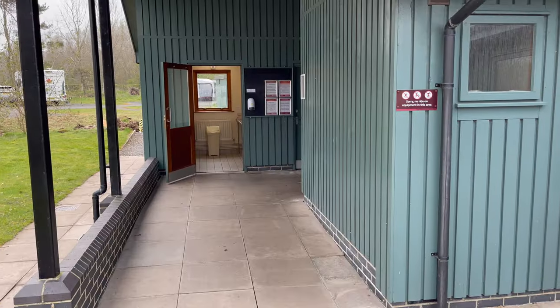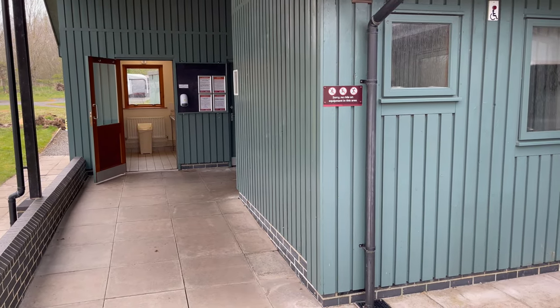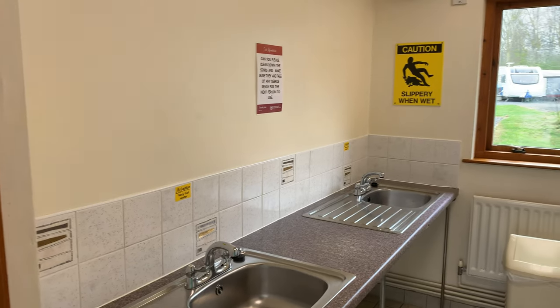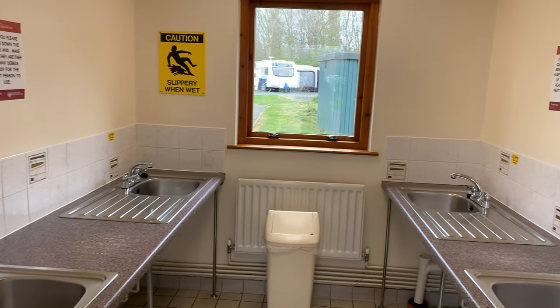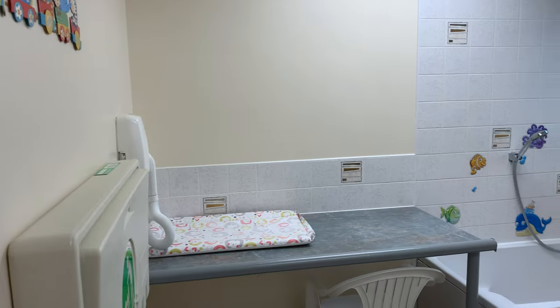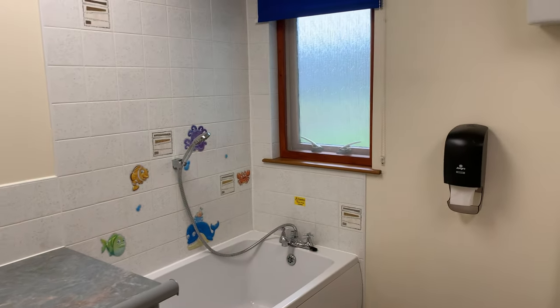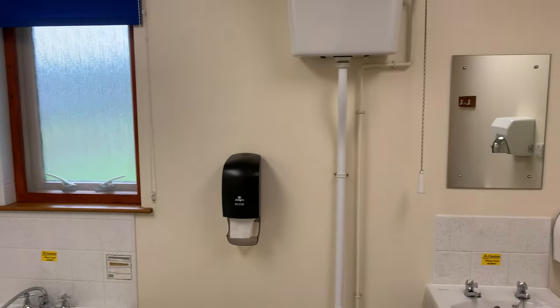Just as you enter into the facilities block, there's a washing up area. You can see the door open there. Let's take a quick look in. As you can see, there's four sinks in the washing up area. There is a baby and toddler room, which was really grand. Had a lovely little bath and lots of useful facilities in there.